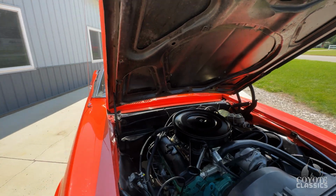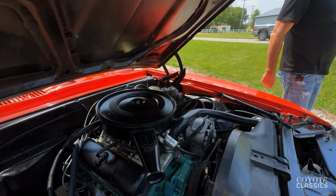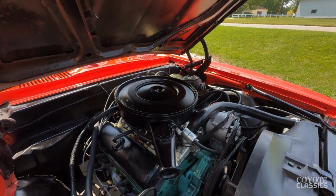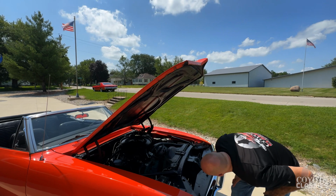Original appearing, nice car. Take it to a local car show, cruise night. Not perfect, but a really good look. And just a good, solid car mechanically as well. I'm going to kind of call this a little more of a survivor. I mean, no one's ever took anything out, put a four-barrel on or nothing like that.